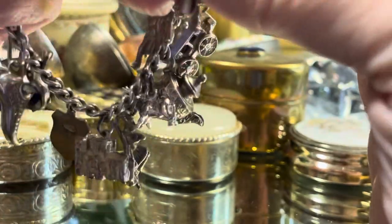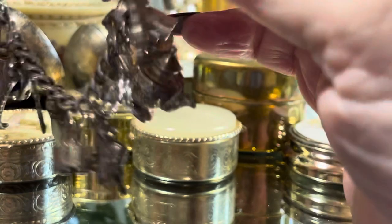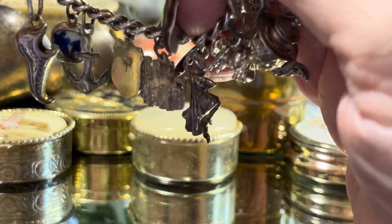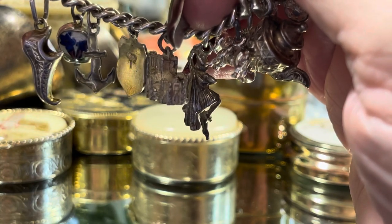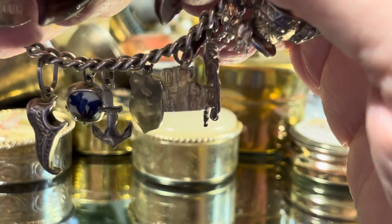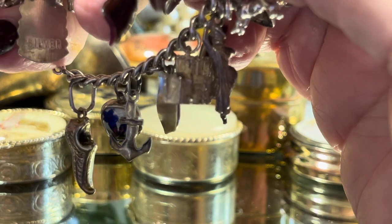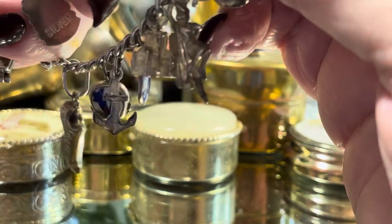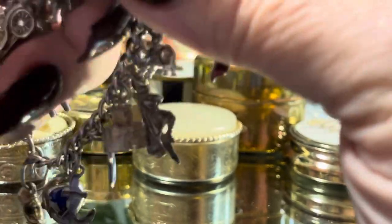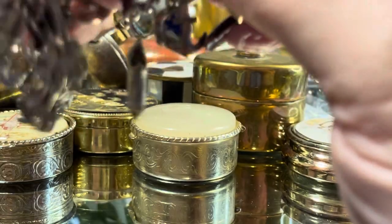A car that I'm sure opens. I think that's why I bought it. I mean, one of the reasons I bought it. Of course. An English rose. A Highlander. A red coat. A traveler's caravan, I'm sure that opens up.